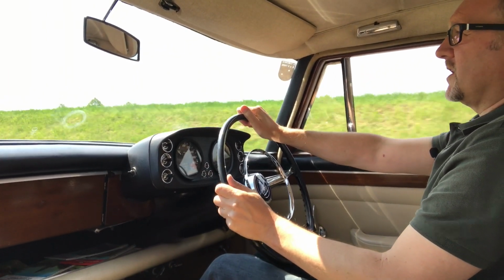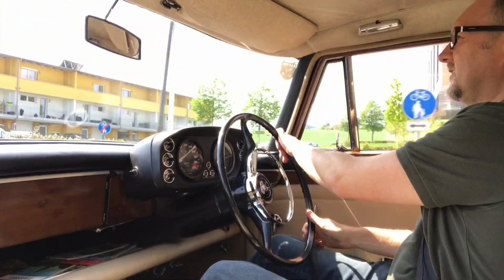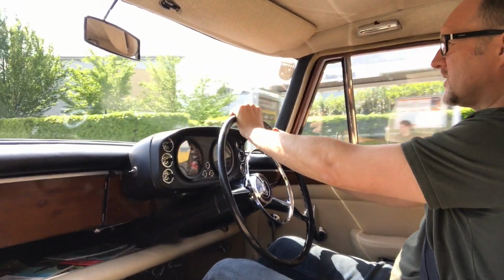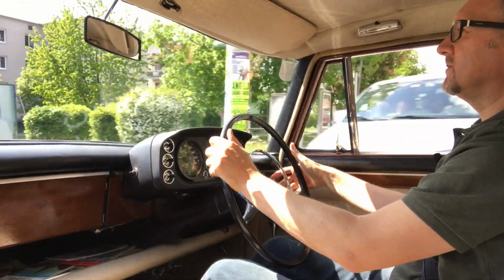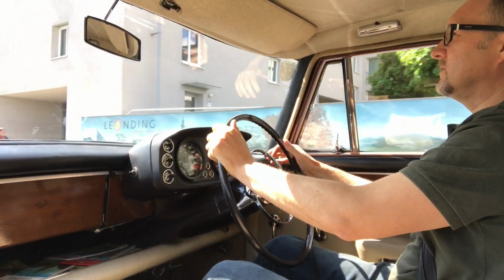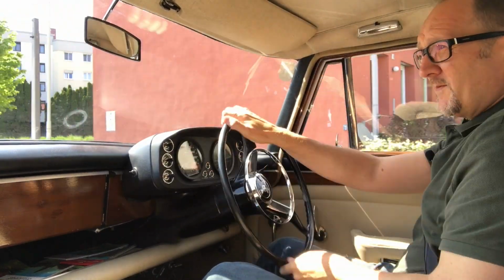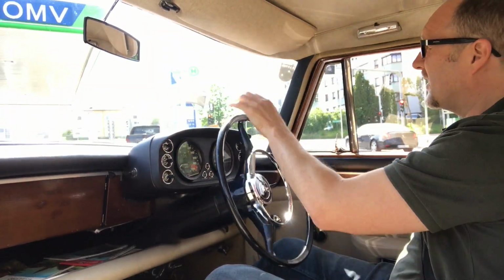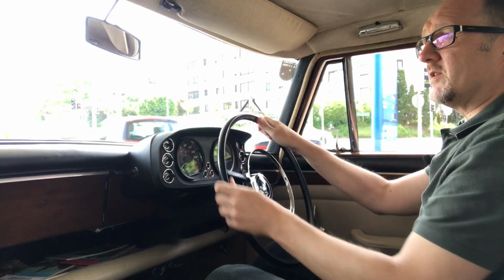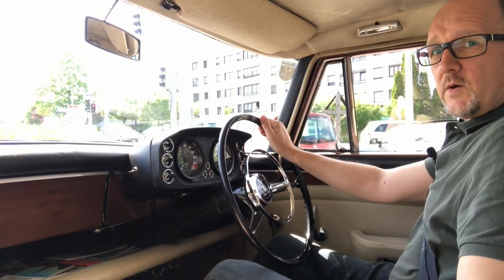Okay, here we are going into the suburb of Leonding in Linz. So far so good on the first run of the year. Okay, we're going to the OMV petrol station here, which is one of my favourites because it sells 100 octane petrol, which is equivalent to the original 5-star this car would have had. So let's go out and fill up.